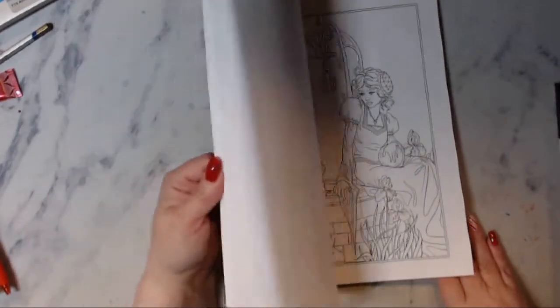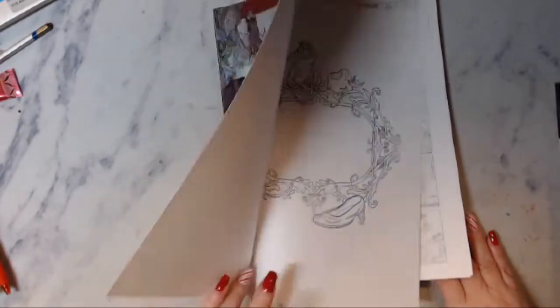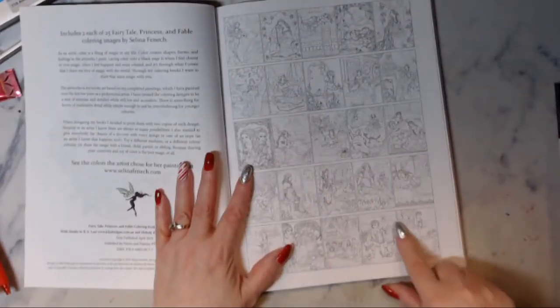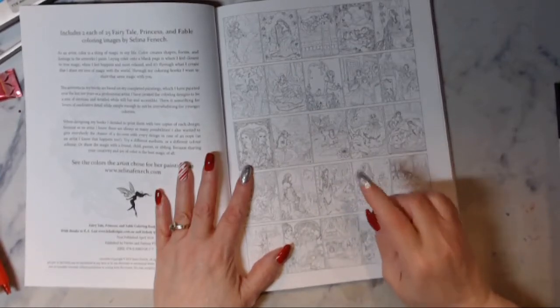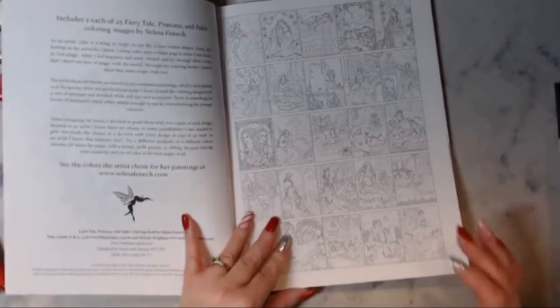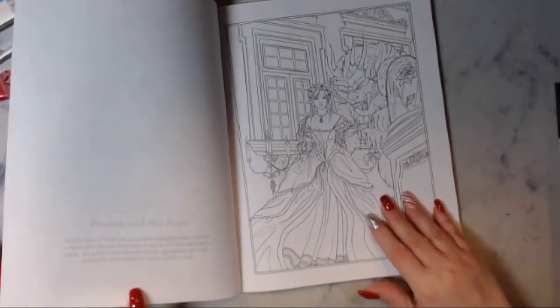Oh, do you get like 2 of each? Hold on. Let me look. And then it shows each one that's in here. Yeah, you get 2 images of each design. There's 25 images and you get 2 of each. And then it shows you what's in here. So, yep. And I have not colored in that.